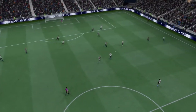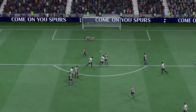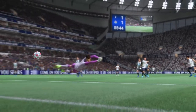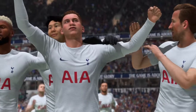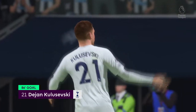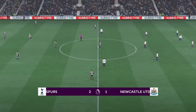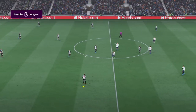Well, look at this again. No real power, but great understanding of the situation. That's an excellent goal. What a big moment in the dying embers. Will it prove decisive here?